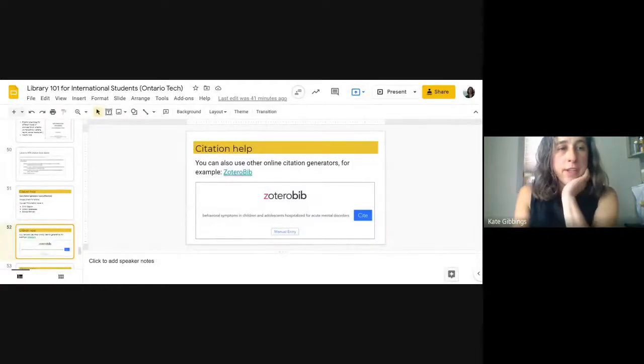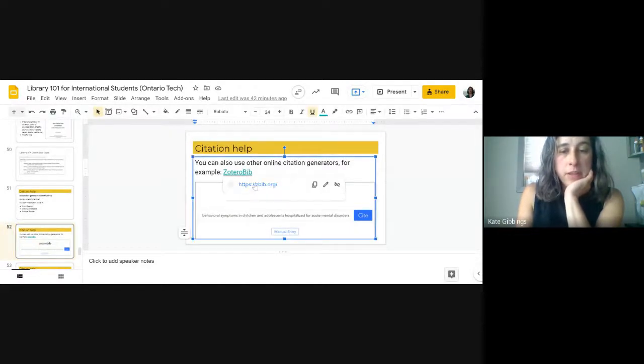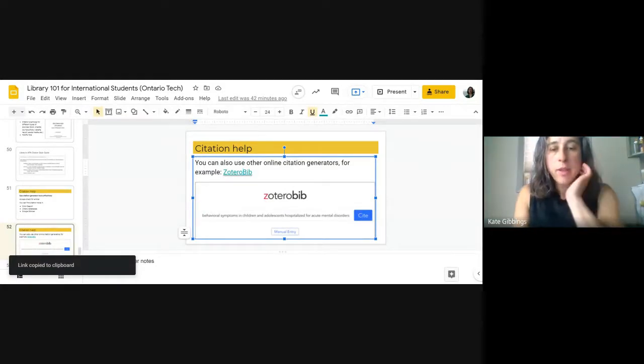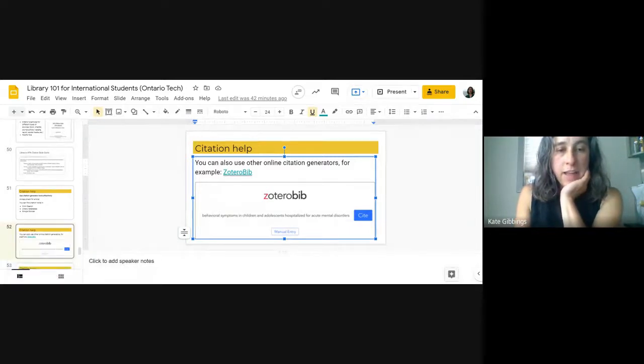Are there any other citation tools that you use that you could share with other people who are attending this workshop? So I have one example here called ZoteroBib, and this is useful for some things. I find this pretty good for citing articles. Something I like about this is it doesn't have ads popping up all over it. It does cite in IEEE if you choose that, which is very useful.